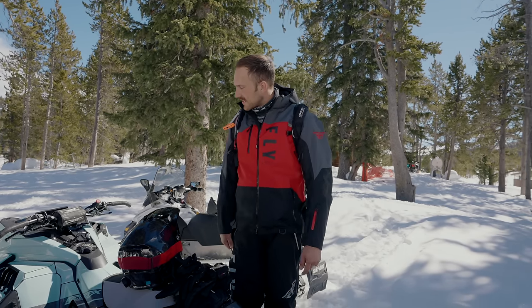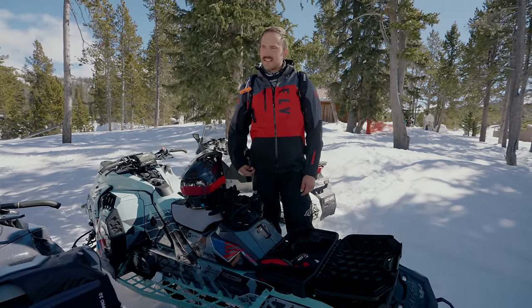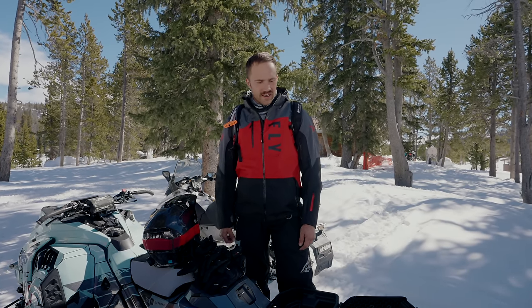I'm on the 146 Freeride Turbo. Today we brought the turbos up because the NAs wouldn't do too well at this elevation. We're gonna be riding up to like 11,000 feet.